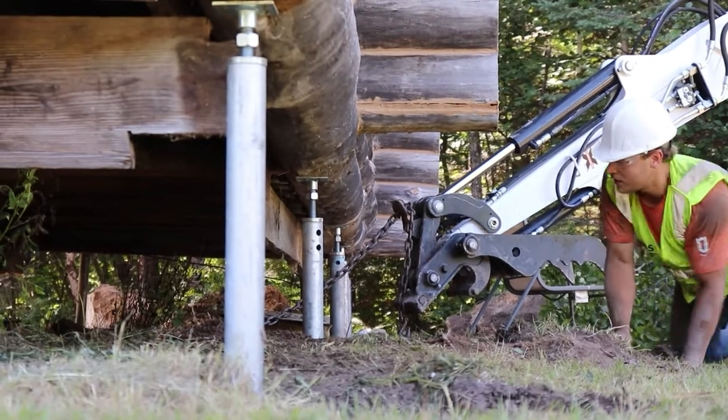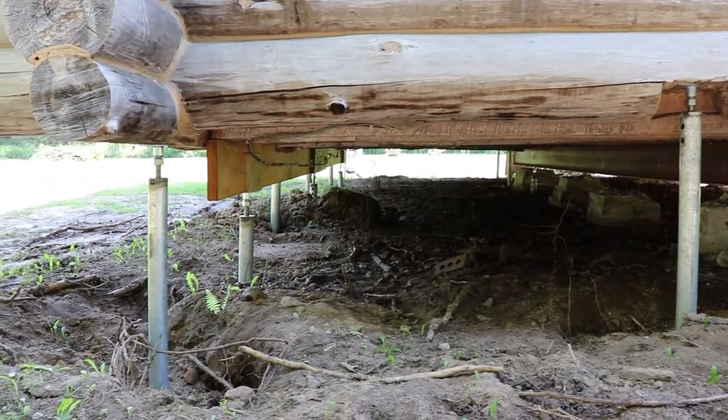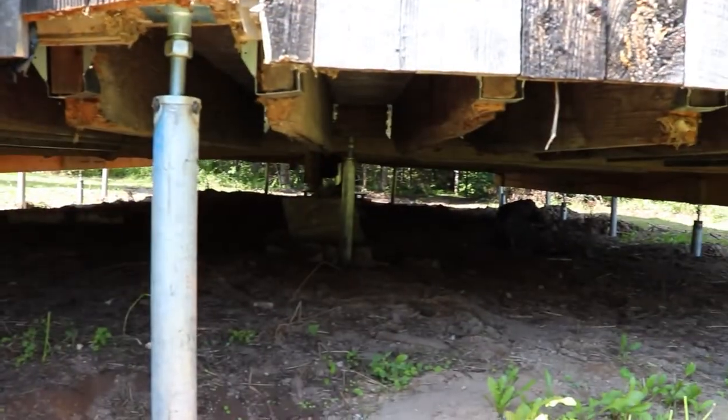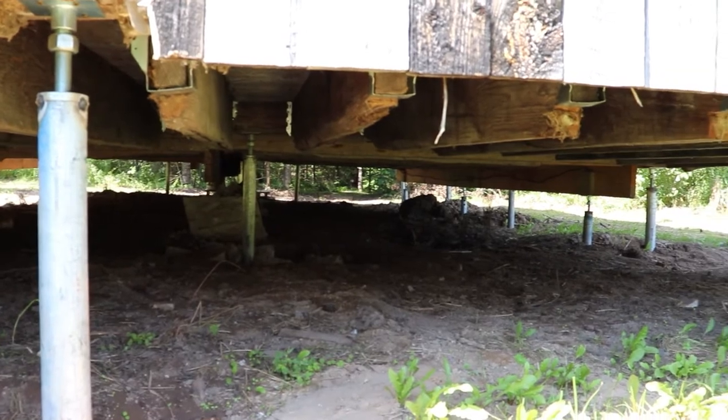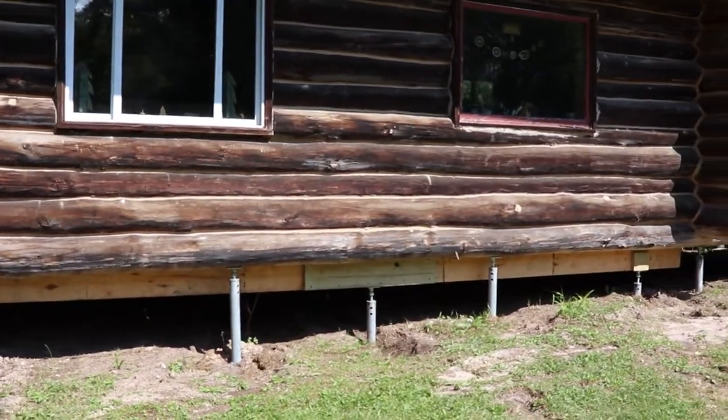They were sure to answer any and all questions that the owner had about the process and also addressed his concerns to deliver on our promise of wow service. Our crew made sure that each helical pier was installed perfectly to permanently stabilize the cabin, giving peace of mind to the owner who has invested so much of his time and money into it.